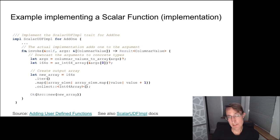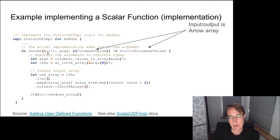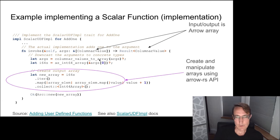And then here's an example of how you actually implement this function, right? You get the arguments as an array of these columnar values, so those are either arrays or scalars. You have to return a columnar value. This is a very simple way to implement a function, but it works. It turns the scalar value into an array. Then it gets this thing as an array, right? If what came in was a scalar value, there's no special case for scalar value. It'll just downcast it to an array.